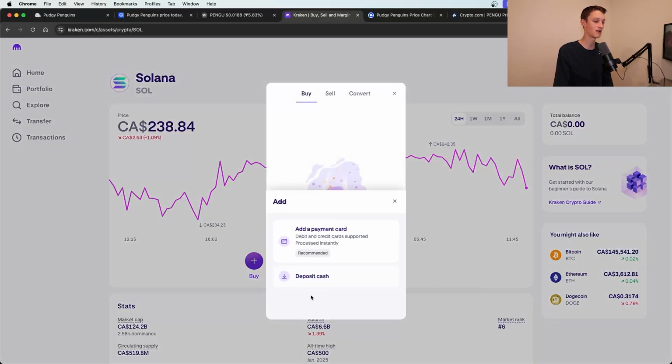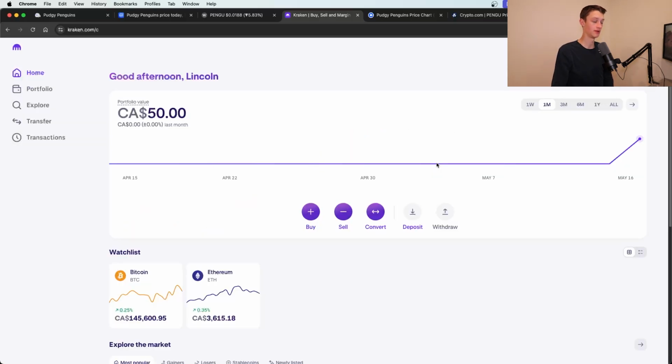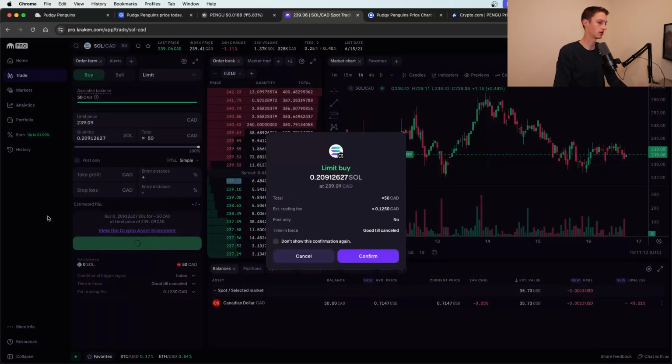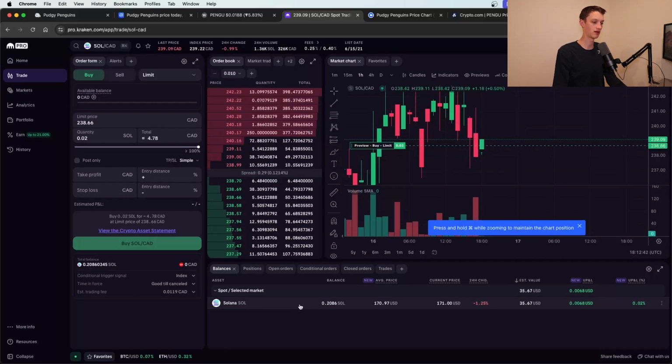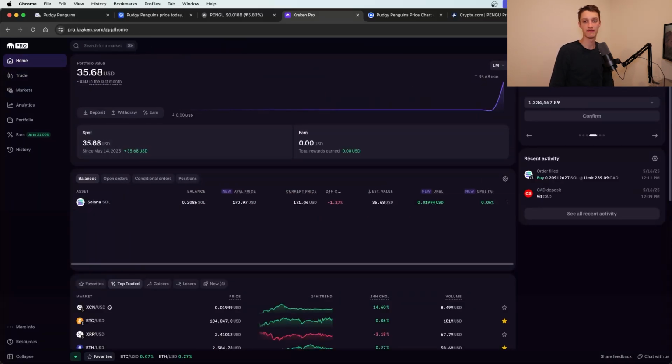I'm just going to set this up, add my payment method to buy. There we go. Next, I'm going to go to the SOL Canadian dollar pair on Kraken Pro here. I just deposited $50 as an example. We're going to use 100% of my funds, and just join the bid, and we're going to go buy SOL. All right, awesome. I got filled on my 0.2 SOL. That's great.